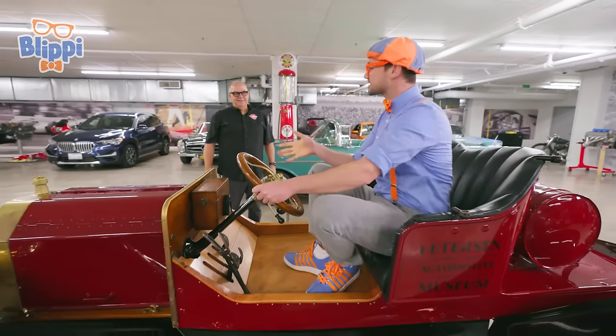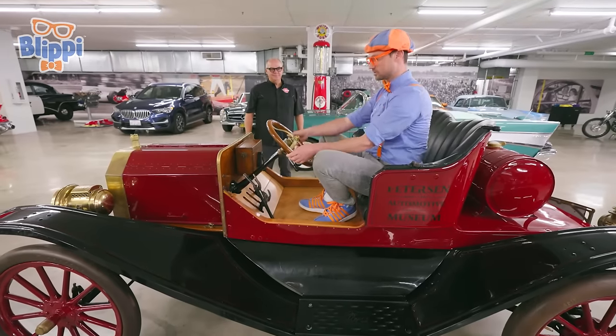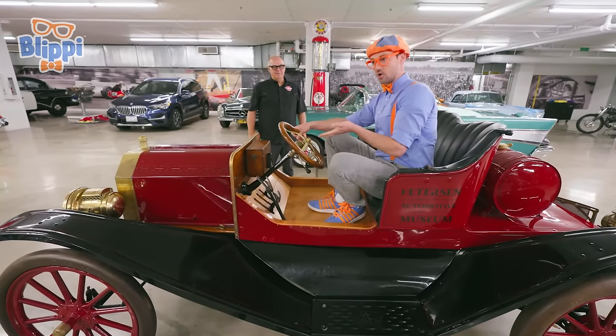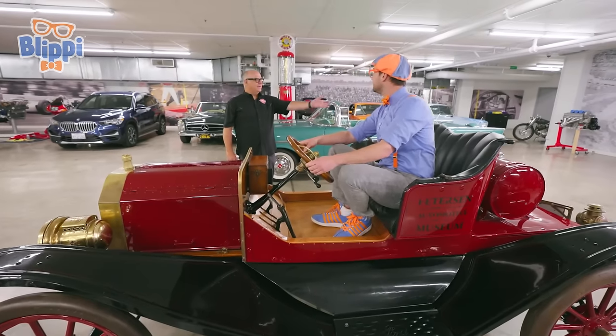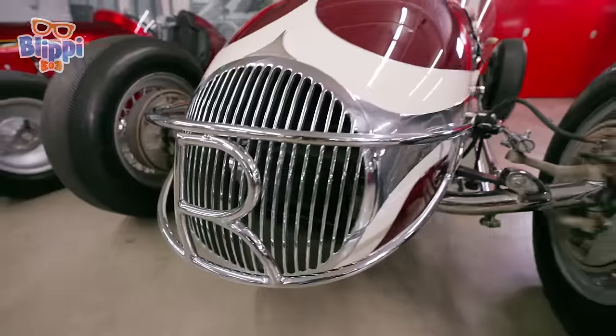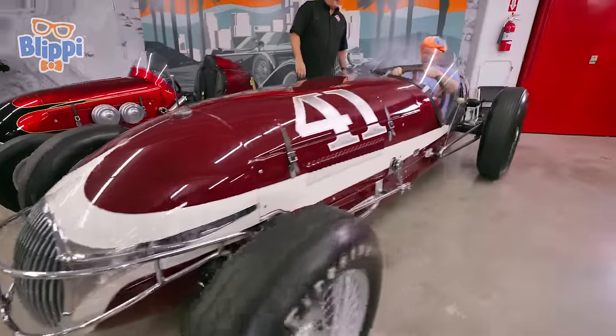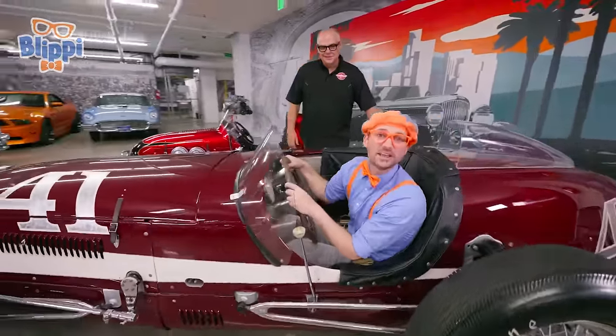Cool. Was this car really fast, Brad? No, this car was very slow. Oh, so it's old and slow. Do you have any old and fast cars? Yeah, right here. We have a 1947 Indy car. Cool, let's go check it out. Whoa, yeah, whoa. What a cool race car.